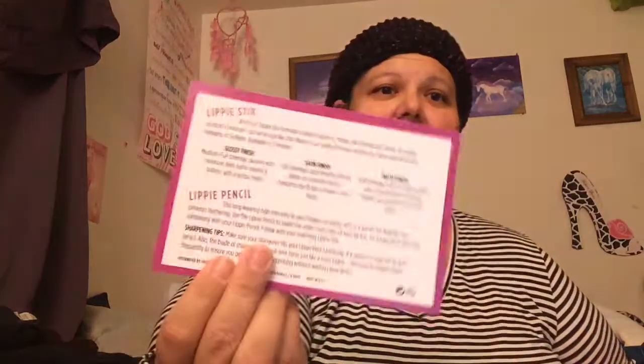Then here is this ColourPop card. It tells about the lippy sticks and the lippy pencils, which is awesome. And then here is my order. So I couldn't decide, let me just say this. There were so many amazing colors, and I just couldn't decide, so I went with it. Now, these, which are wrapped beautifully in bubble wrap, were okay. These lippies are $5 each. $5, that is crazy. I thought that was an amazing deal.